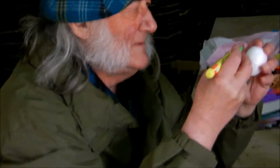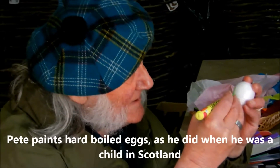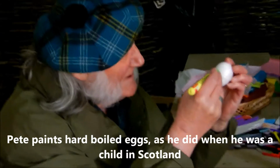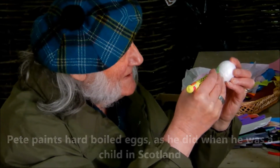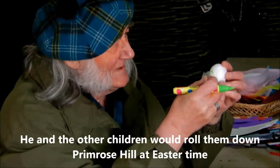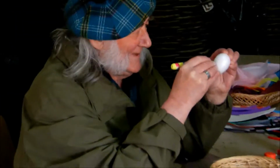There we are, watching. I'll do the filming. There's Pete doing a bit of drawing on an Easter egg. I didn't ever think I was, but it's amazing. There you go. See how he gets on with doing an egg. His creative side.